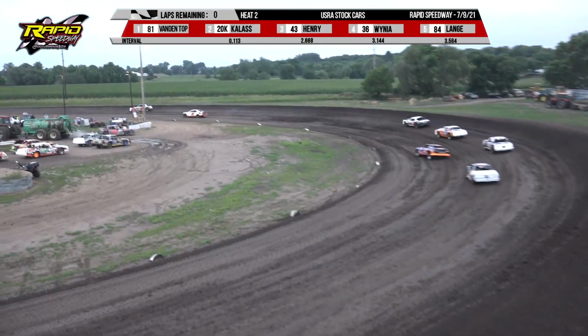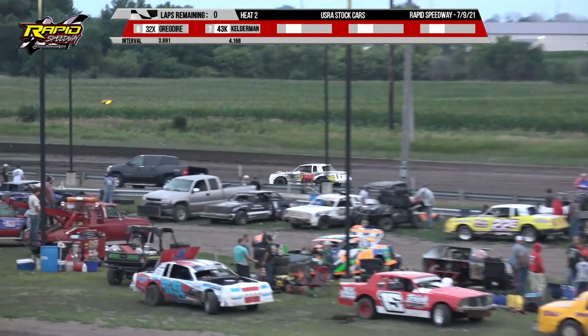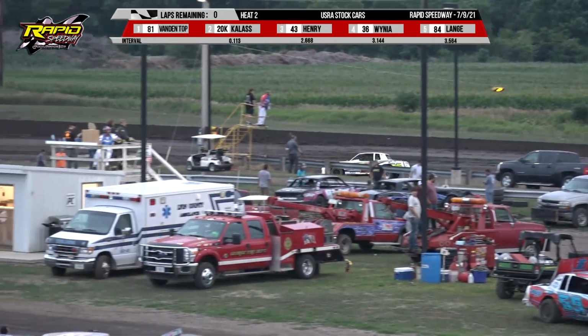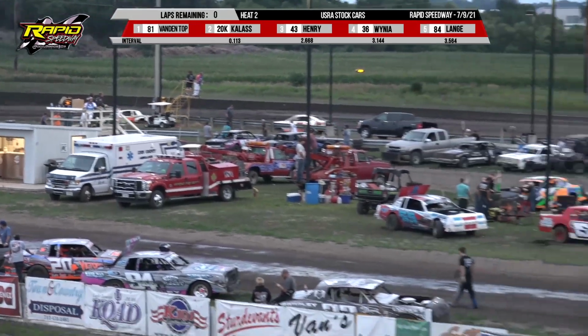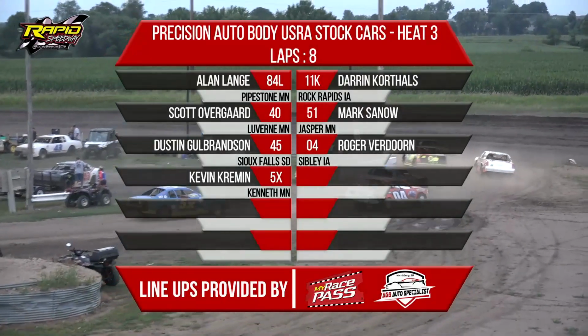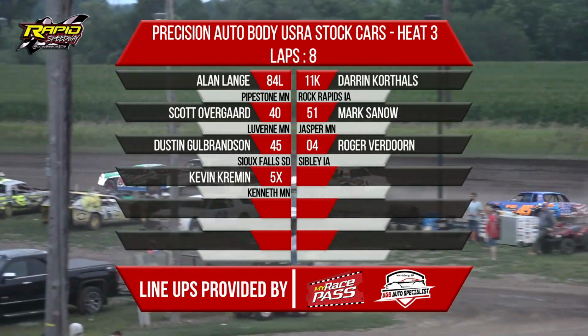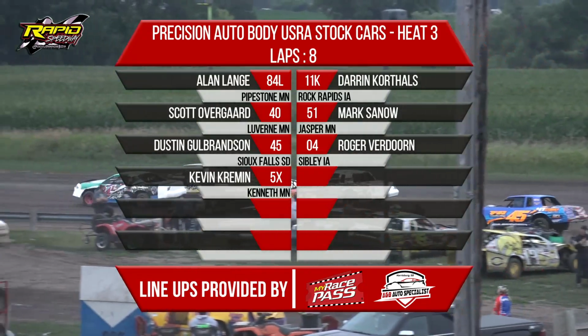Well, Tanner Vandentopp grabbing that heat race win over Spencer Callis. Mark Henry coming home in third, Glenn Wienia in fourth, and Matt Lang grabbing that final transfer spot into tonight's A feature. And outside of him, out of Sibley, the 04 of Roger Verdorn. Inside of your fourth and final row, out of Kenneth, he drives the 5X.